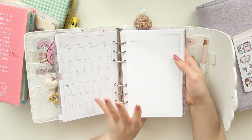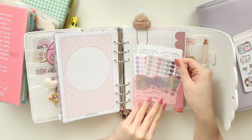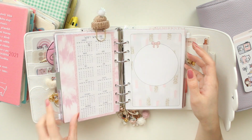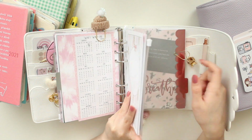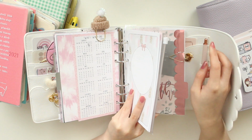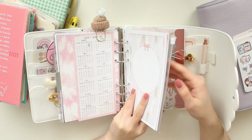I'm not sure how often I will be sharing this planner, but I really do like it. I think it's so cute. I'm going to be using stickers in here as well, in case you haven't noticed, because I definitely am a sticker person. I also have sections in here that I'm going to use for reference and notes. Sometimes I keep some social media things in here, like tags that I want to use, and ideas for graphics and such.